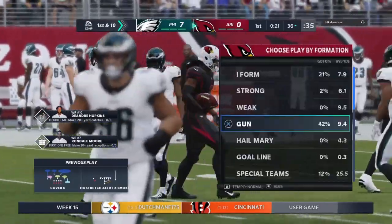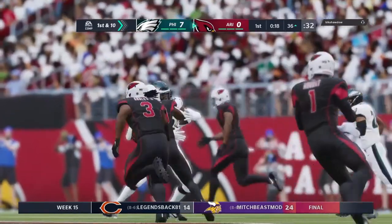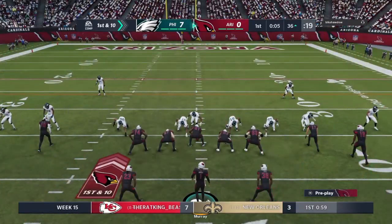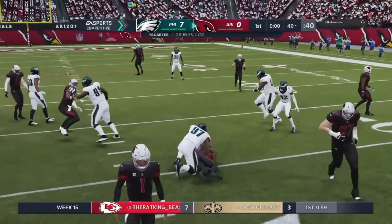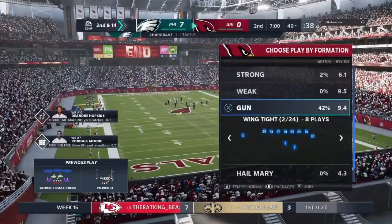Drive keeps moving. Another nice gain, 13 yards that time, and another first down. 6-yard line. From the shotgun now, here's an inside give. And he is going to be stopped cold behind the line of scrimmage.